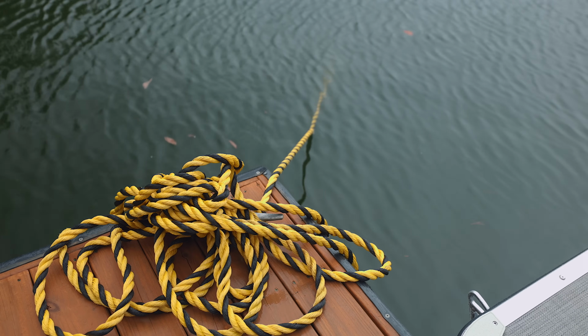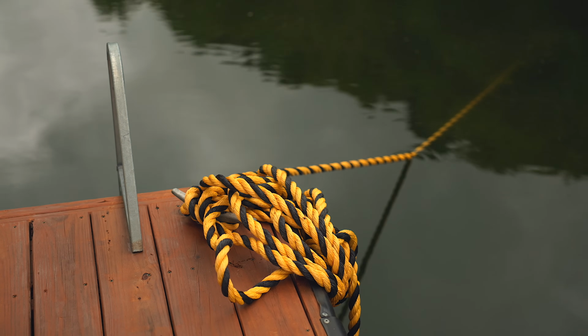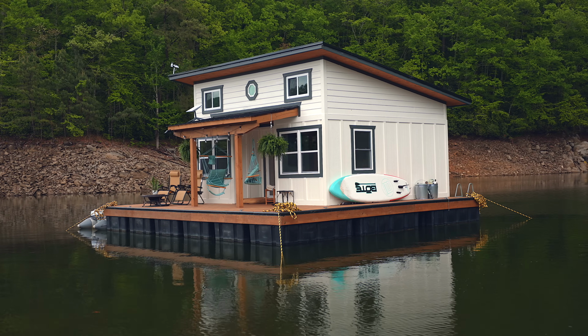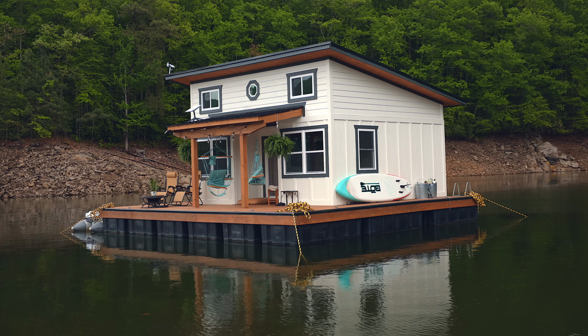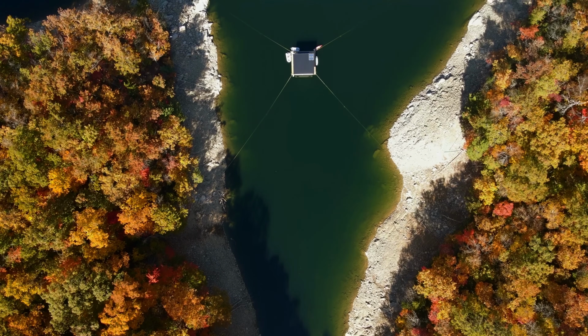And this houseboat is moored off of 4 corners into the rock bed. So this got anchor bolts into the rocks. This house is tied to it, and we adjust this house to come up 60 feet and down 60 feet.